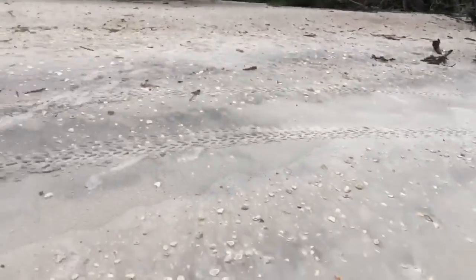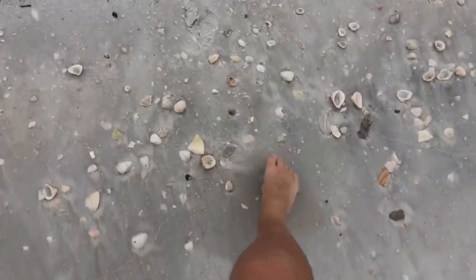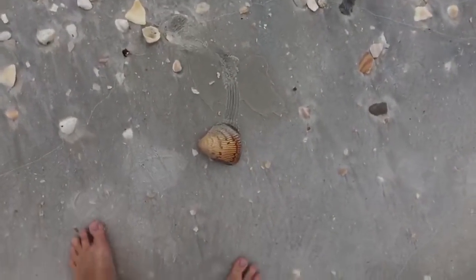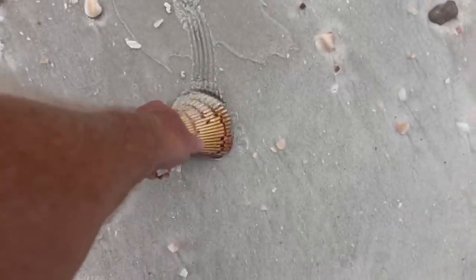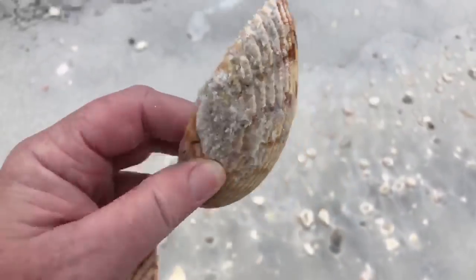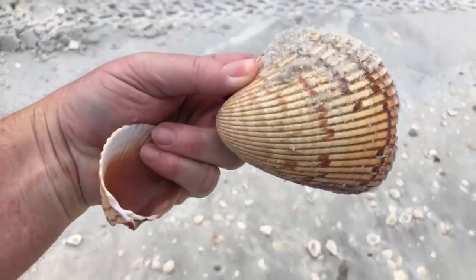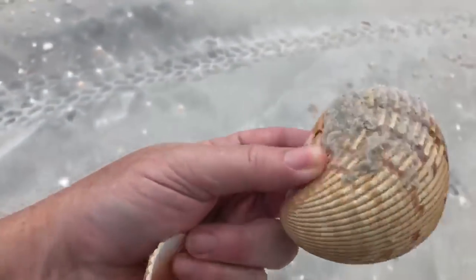There's a bigger cockle shell. Does it have a hole in it? No hole. Big cockle shell though. Wow. That's a big one. That's a big cockle there. Two cockle shells. That's a big one.